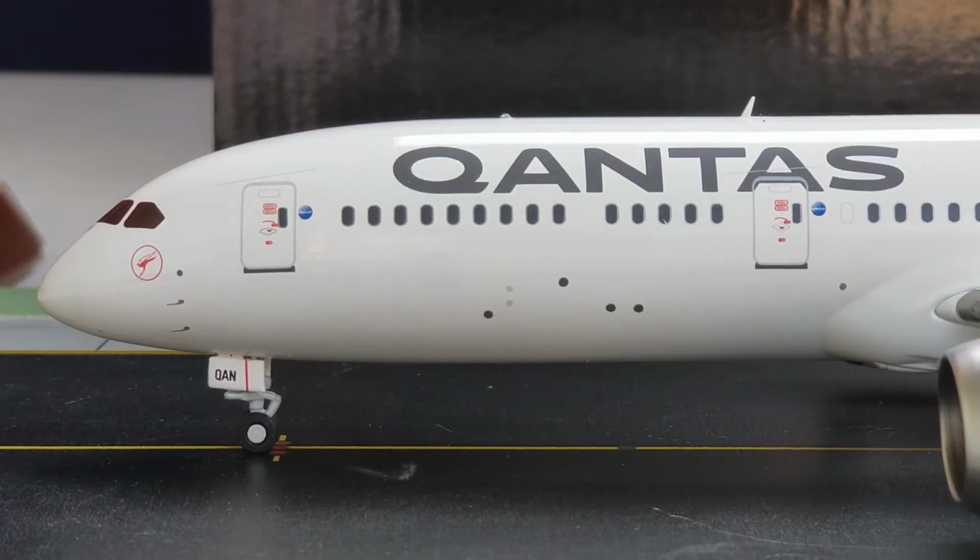Alright, we're going to start on the front of the aircraft on the port side, where you see the nose gears, the nose gear struts, the nose gear door featuring the partial registration ship number on it, QAN. You see the pitot tubes, the static ports, the nose cone, the windshield wipers, as well as the cockpit windows. I'll show you a better visual view of those later on in the review.